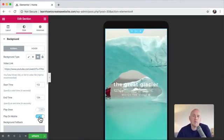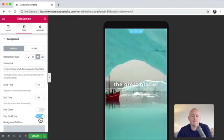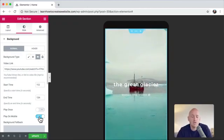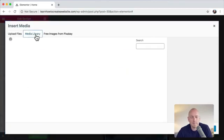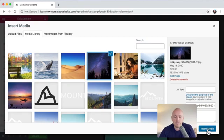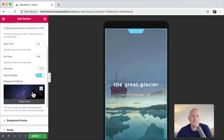But actually there's one more thing that we need to do because what if that video gets deleted or it doesn't play on all devices? So just in case that video doesn't load, we need a fallback image. So I'm just gonna click choose image and go to my media library and I'll choose this image as the fallback image. And I'll press insert media. That's just so if this video doesn't load, it's gonna fall back to this image.